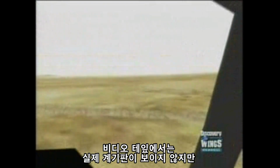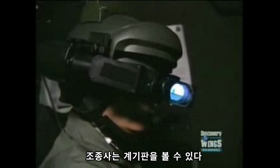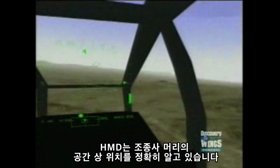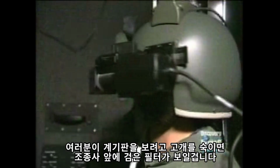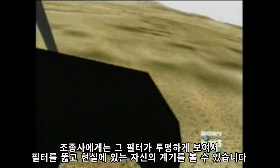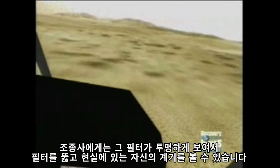The actual instrument panel, though not visible on videotape, is visible to the pilot. The HMD knows exactly where the pilot's head is in space. So when he looks down to see his instruments, you see it as a black filter in front of him. To the pilot, it's transparent. He sees through that black filter that you see, sees his own instruments, and that brings the reality to him.